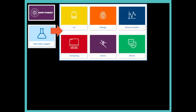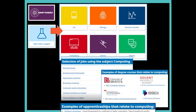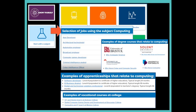When you're choosing your post-16 options, it's important to think about the subjects you might enjoy, but also what those subjects might lead to. So if you click on Start with a subject, you'll be able to go in and look at all the different subjects that might be available for you to study, and you can go in and see more about where those jobs might lead, or the types of university courses that you might study, having studied those subjects at A-level, or the apprenticeships or vocational courses that might be linked to those particular subjects.